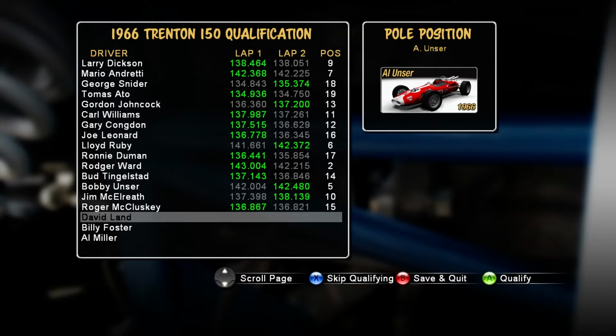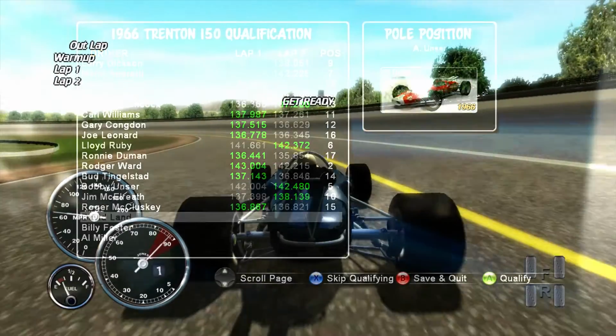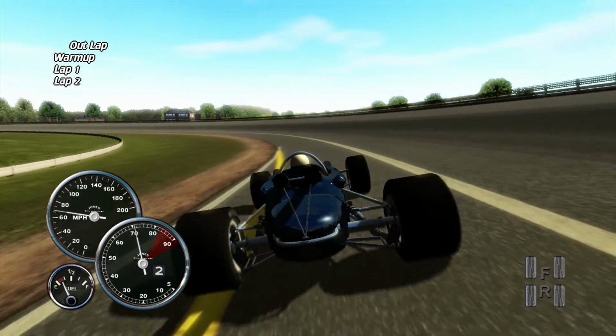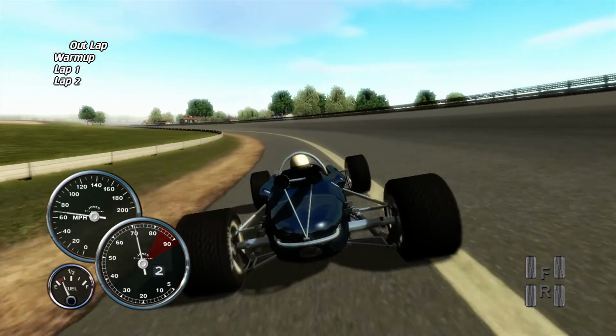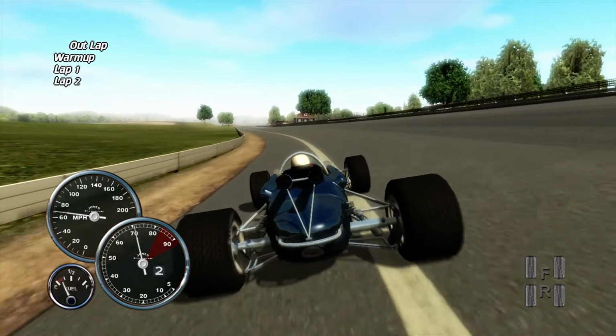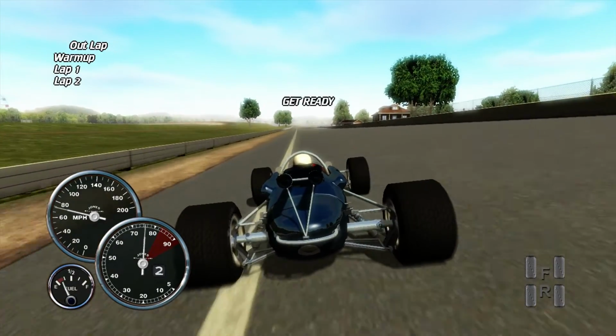So it's between me, Billy Foster, and Al Miller to try to knock Al Unser off the pole position. Let's see if I can do it in the same Lotus that Al Unser has on the pole right now. Okay, so basing off what I know about this car and track combination, we should have the speed if I put together a really great lap to get the pole position away from Al Unser Sr.